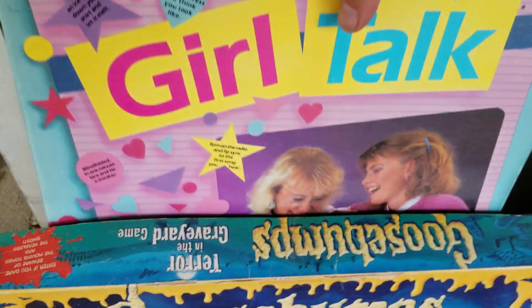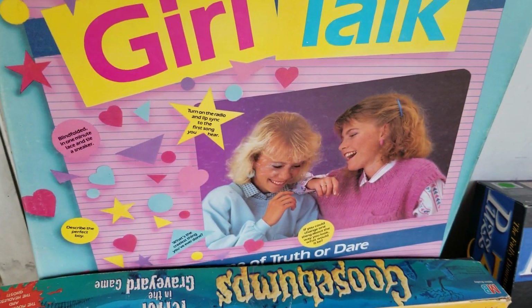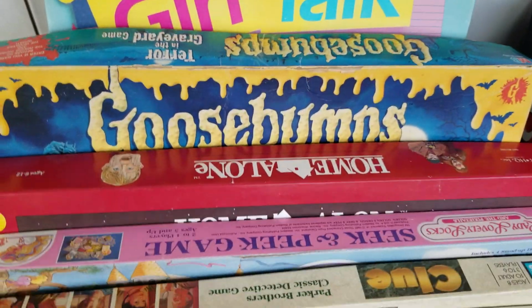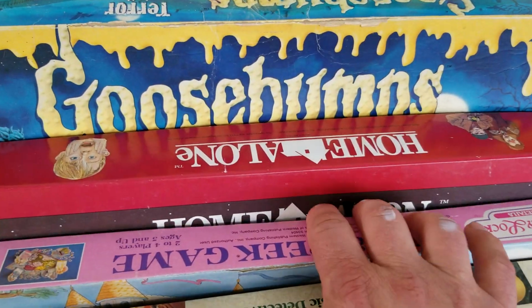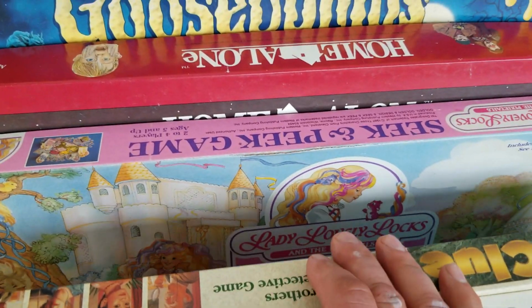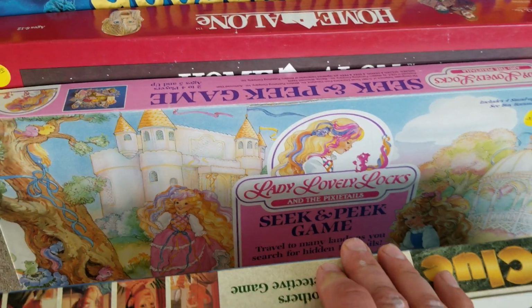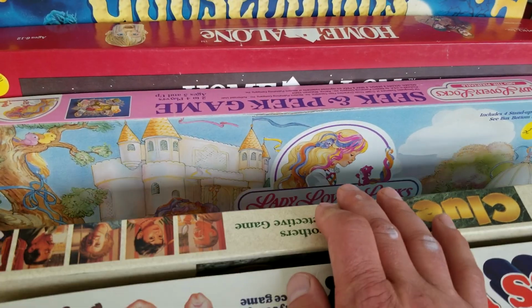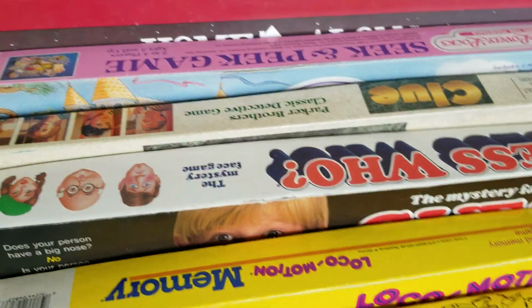Unusual things like Girl Talk. This is what, a gossipy teenage girl game? I don't know. It goes for like 35 bucks on Amazon. Home Alone, another themed. This sells for 50 bucks. Has a pretty decent rank. Even Lady Lovely Locks. This only has one seller, and it has rank, so the one seller has it for 40 bucks on Amazon.